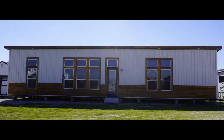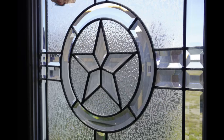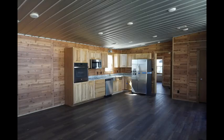I think the biggest thing, though, is that 18 by 62 cabin out there that people see and they want to come look at. So that definitely attracts a lot of attention for us. No doubt, the first thing you see when you pull in, and the nice glass door with the Texas Star on the front. I mean, just the quality is really beautiful.